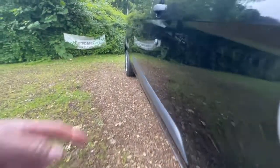Driver's side door. There's a tiny little dent just there. And again, it's not going to show up on the video. It is small, but it is there.